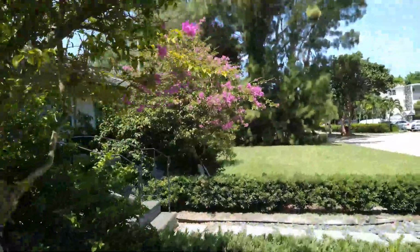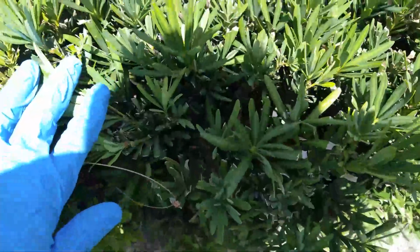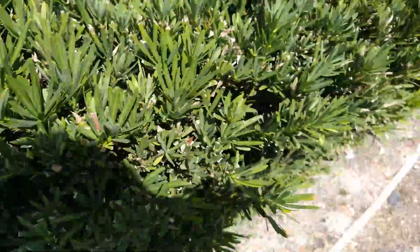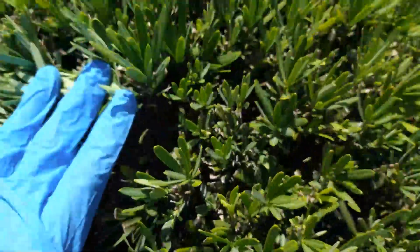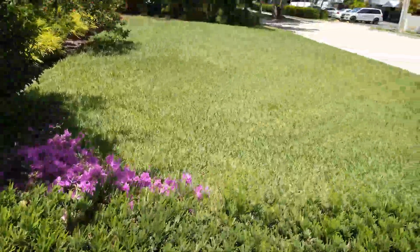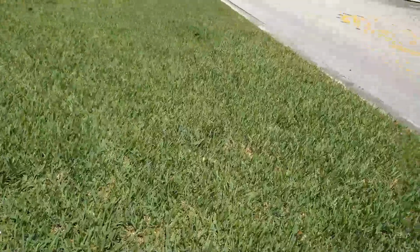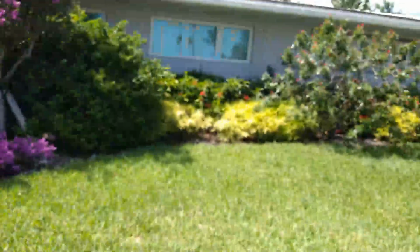Look at the bougainvilleas. They're blooming. Podocarpus, aphid free with 100% natural spray. You don't have any aphids on these podocarpus. They're picture perfect. On the lawn, you have a lawn that has virtually no weeds. This is about the only weed we're finding on it, that little piece right there. There's a couple of spots, but look at the Ixoras on this side.